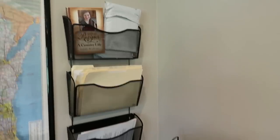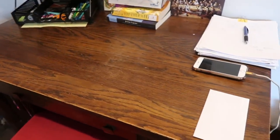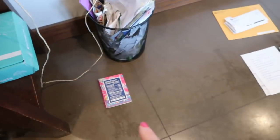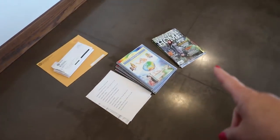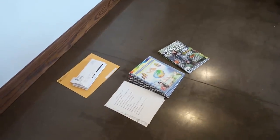Well, looky, look how much better that looks. I am so happy to have this cleared off. I feel like I actually could work at this desk again. This is what I usually do. I just lay things out on the floor. I took care of all the piles here, but I have just a couple more piles to take care of, and then it's going to be time to have lunch.